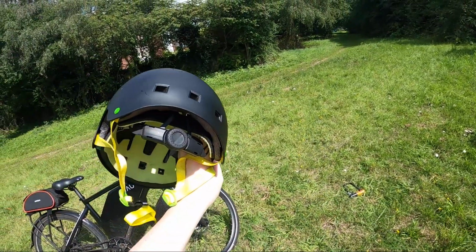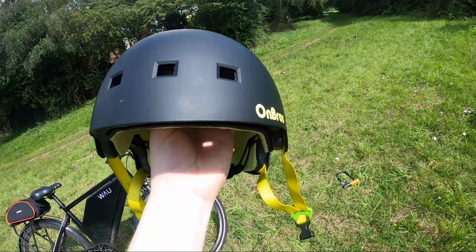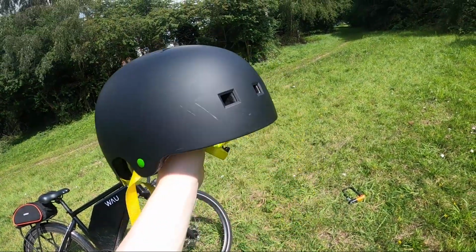Now I just got this one off of Amazon. I think it was the cheapest at the time. It's an On-Bros helmet. There's so many riders out there that I see without helmets. It's just not worth it, guys. These things are super cheap.